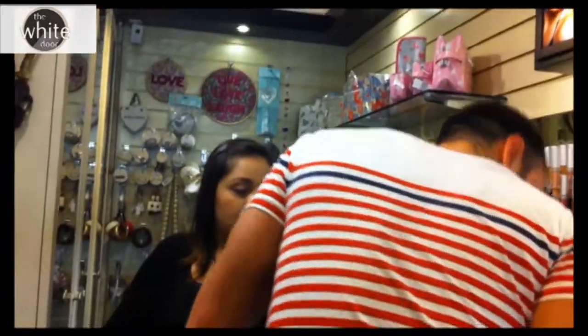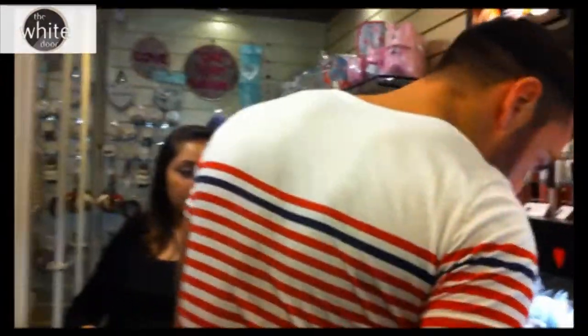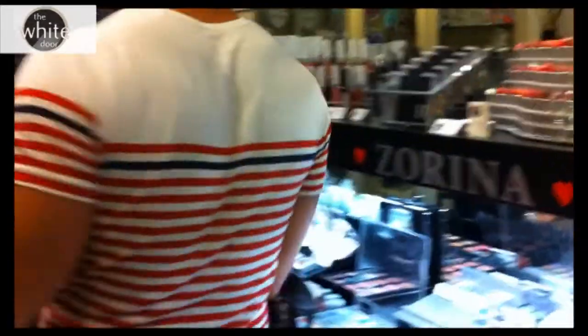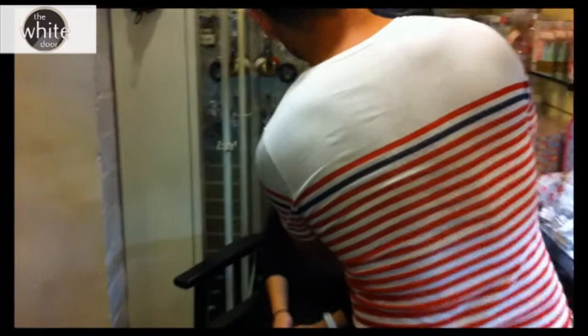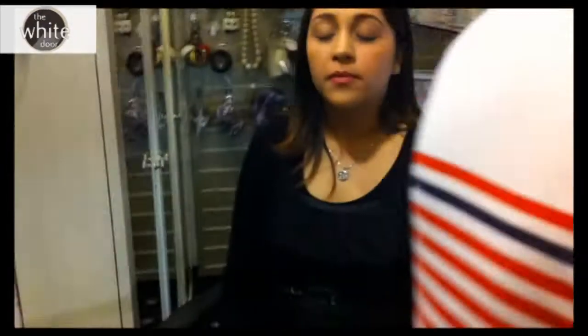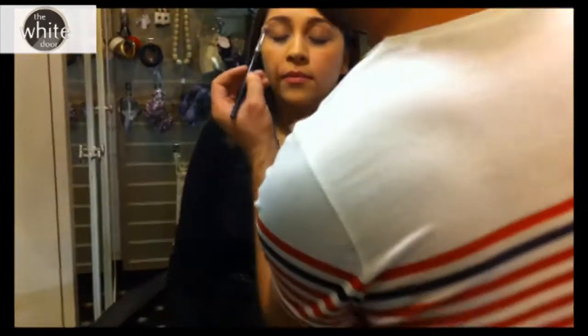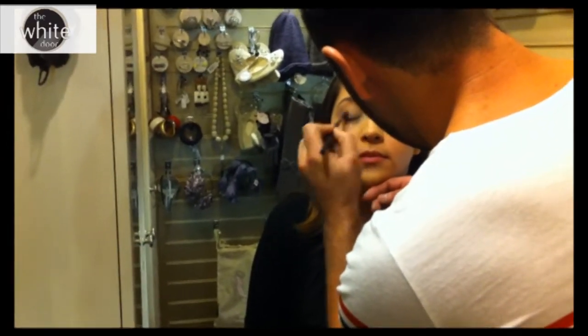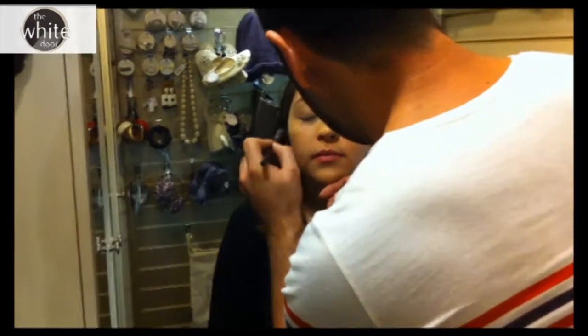Let's see now. Well, you can use a bit of this base colour here. It's kind of like a biscuit colour. Do you know the one I'm talking about, guys? Go from the brow, the whole way across. So you start to work from the eyebrow down.